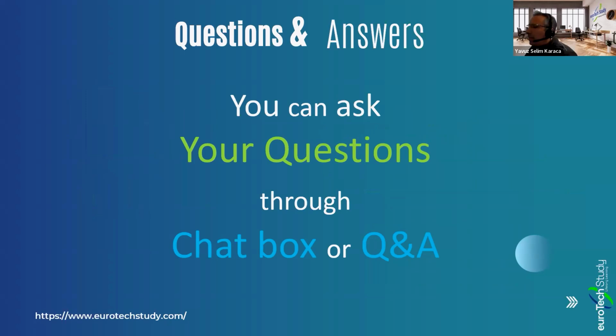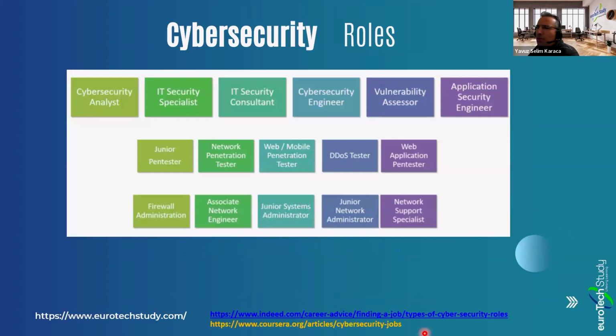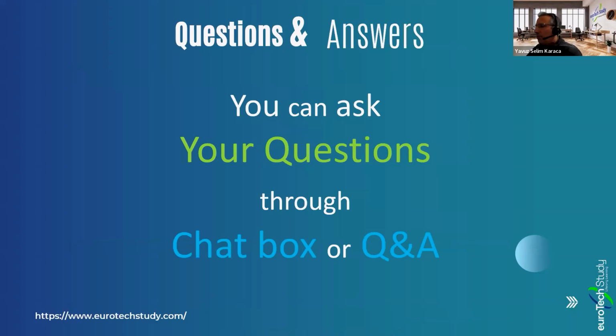The first question is, in which sector of the industry can I find a job when I finish this course? I think we gave the answer to this question. You must remember. Let me show you. In this slide, Mr. Soydan explained, and other than these roles, you might apply for some other roles as well. But you should see the details on the job advertisement.